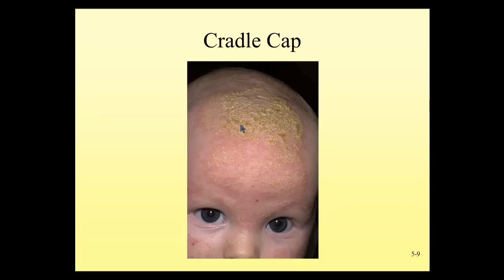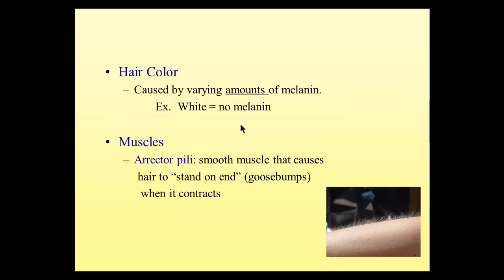So we will break at this point, and I will pick up with part 2 of our lecture, and we'll continue talking about structures within the dermis.